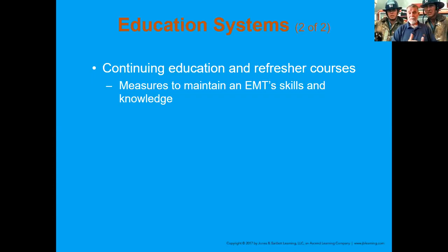Always going to recommend from day one, maintain your national registry, okay? And here's an example of why that's important. Fed students come from a different state. They have their national registry certification. All we would be required to do with them is 24 hours of their continuing education.